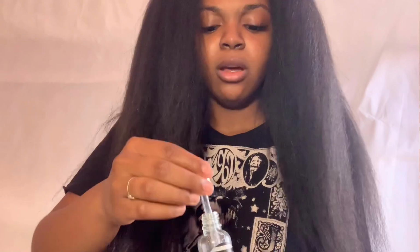Typically my flat iron usually starts to get old after a week, but I go about 2 to 3 months without washing my hair. That's another tip. I do not wash my hair often. Being an African American woman, I do not wash my hair that often. It dries my hair out completely.